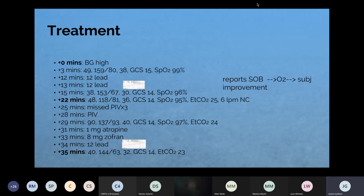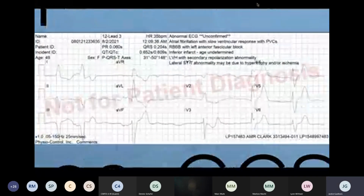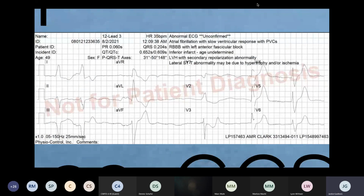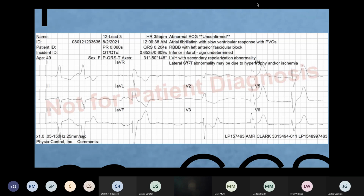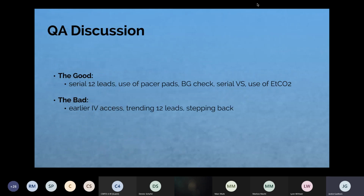At that point, the decision was made to give her 1 milligram of atropine as well as 8 milligrams of Zofran, with a repeat 12 lead within 3 minutes. Here, which was unchanged from the previous EKG. She arrived at the hospital at 35 minutes without any significant changes in the abnormal vital signs that she had previously displayed.